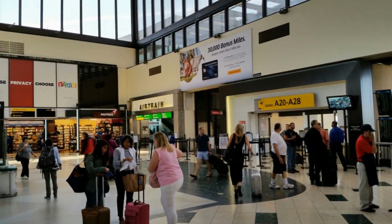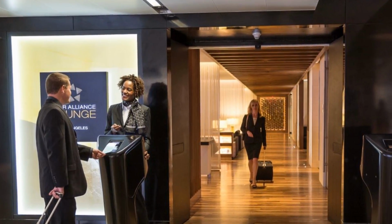When you do get your Priority Pass card, take a screenshot or a little picture of the number and make sure you have your number with you. This way, if you ever go to an airport and you forget your Priority Pass, you can actually use your number to access the lounge. And when you go to lounges, you're allowed to bring in 2 guests.